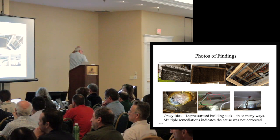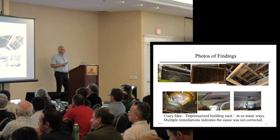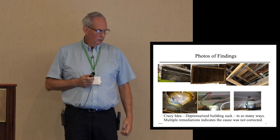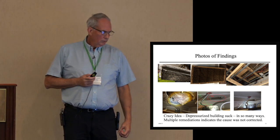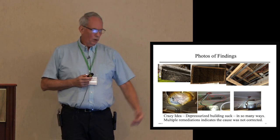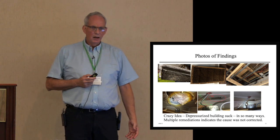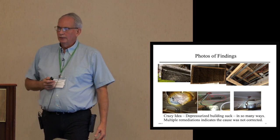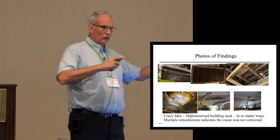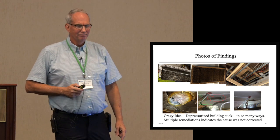Okay? So we keep looking, and the whole bottom row are things we were finding in these return plenums. Yeah, there are big holes in them. Look below the big hole on the left. Do you see any debris where the water leak that took the ceiling out is still there? It's not there. Somebody had to replace the ceiling that's below that hole. Somebody took the debris out. Somebody knew there was a big hole in that return plenum. They did nothing about it.